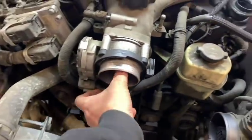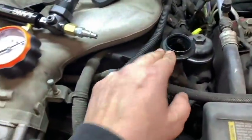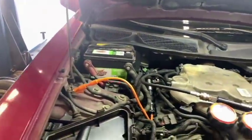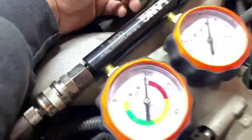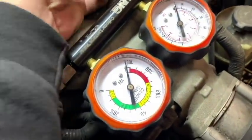I'm gonna block this open with a screwdriver. We're gonna be listening here, the throat. We're looking and listening here, the coolant reservoir, and then back on the exhaust pipe. So I got the throat blocked open. We're gonna go ahead and pull this down and start adding some air.